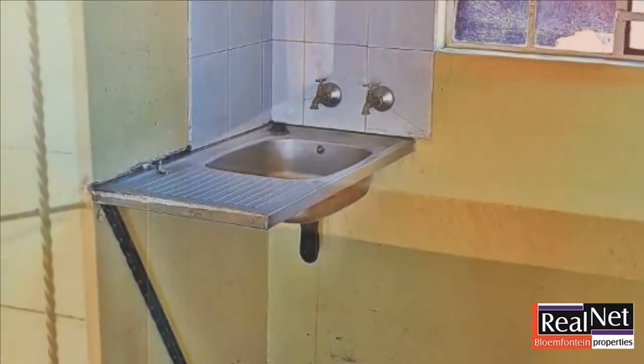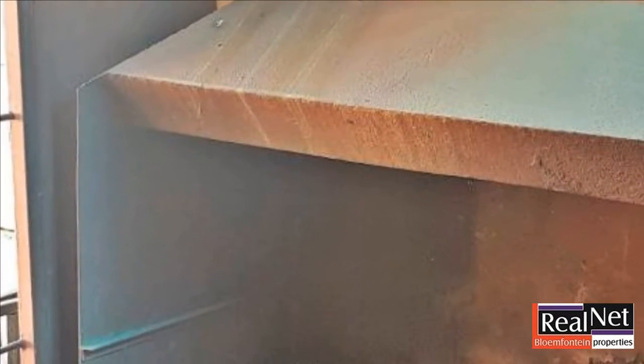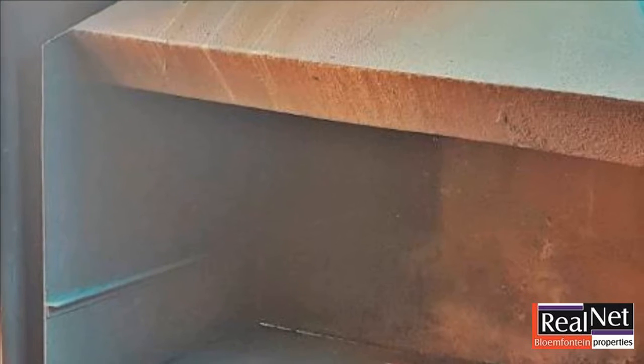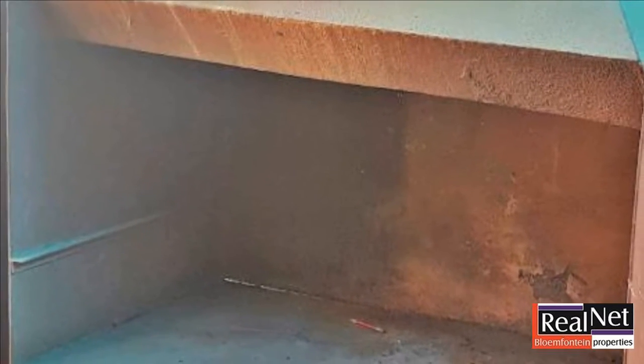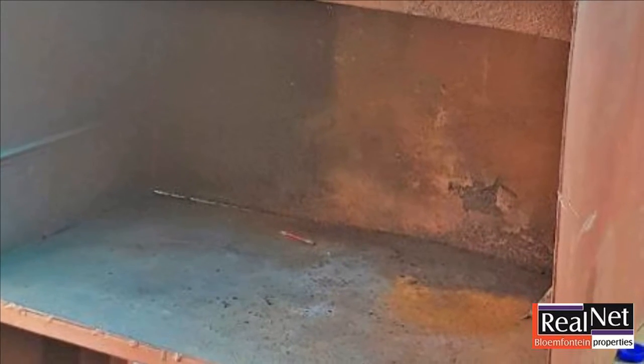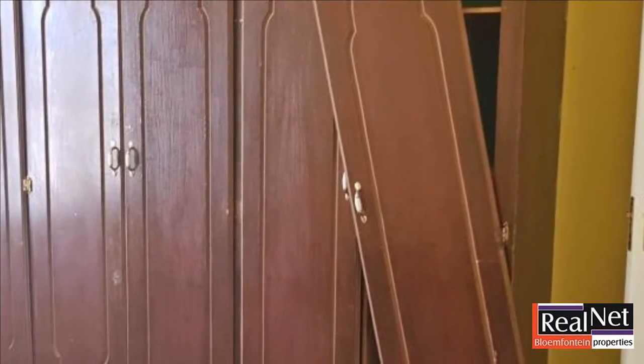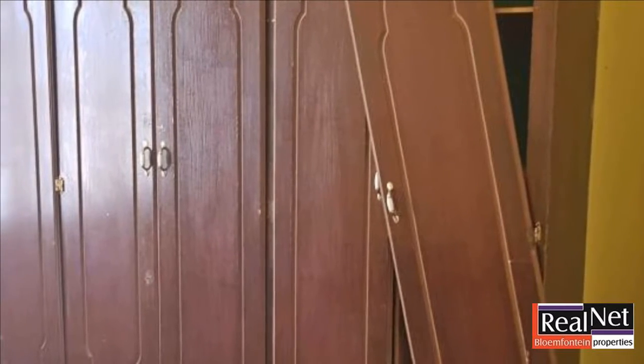There is an additional informal structure attached to the property that could be used as storage or as you see fit. This home has prepaid water and electricity. In the past it was generating a decent rental income, and if you had to renovate this place and utilize the informal structure, you will surely generate a source of rental income.